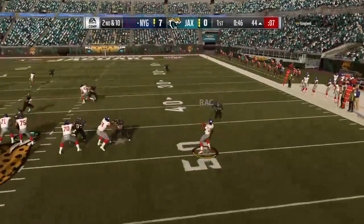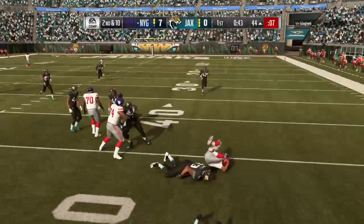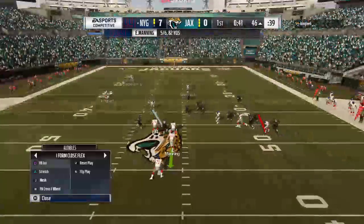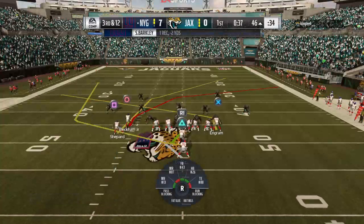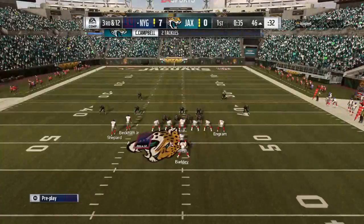Back to the air on 2nd down. It's Manning. He's going to flip that out to the flat. It's complete. And this one goes nowhere. Losing yardage on the play back at the 46. A pass for negative yardage, obviously no good.